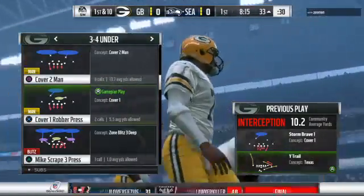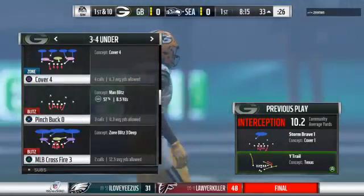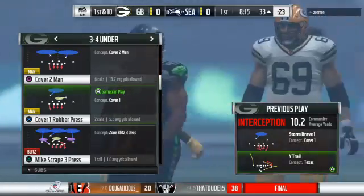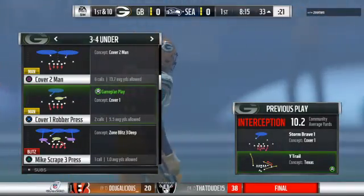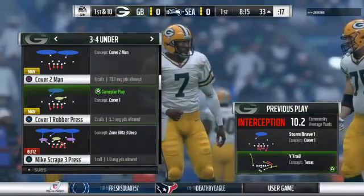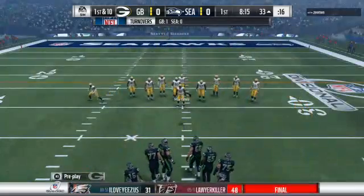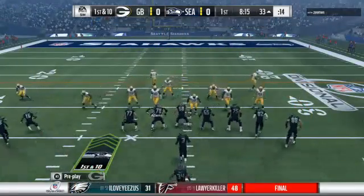Too many ones in this play. First quarter, first drive, first interception thrown. And that last one, that hurts. Here come the Seahawks now, set to take over on offense. Really nice starting field position here for the offensive unit.